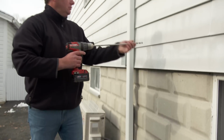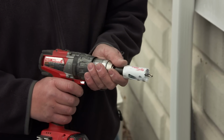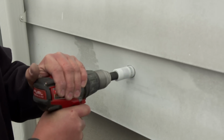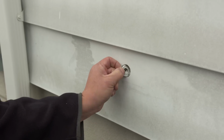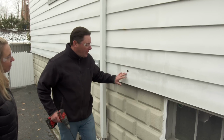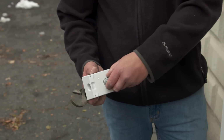All right. I'm gonna start by drilling a hole to run the new electrical wires through. I don't wanna damage the siding, so first I'll drill a pilot hole before I cut the rest out with a hole saw. Once the siding has been safely cut, I'll switch back to a drill bit to drill through the rest of the sheathing and into the basement. All right, now that we have the hole, I'm gonna give you the wire. If you wanna go in the basement, you can push it out to me. Perfect, I've got it.